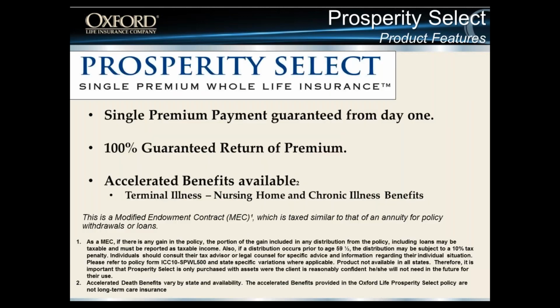So again, to wrap up single premium in our Prosperity Select, it's a single pay option. It's 100% guaranteed return of premium day one. It's an accelerated benefit available to your clients for things like nursing home, terminals, home health care, chronic illness benefits. So it's got access to the cash outside of the return of premium if they really need to get their hands on it. And really aggressive compensation for you with a true point of sale decision underwriting.